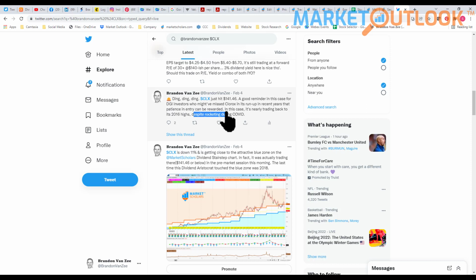So I get the general sense and impression that a lot of people chose to buy Clorox in the last couple of years, despite its yield not being particularly attractive, because they had fear of missing out, right? We've heard that acronym several times. I'm thankful that does not represent my dividend growth investing class, but it is a good reminder that more times than not, if a stock takes off without you and you're trying to lock it down from a long-term dividend growth investing perspective, it's not like it's never going to get back to those attractive levels again.